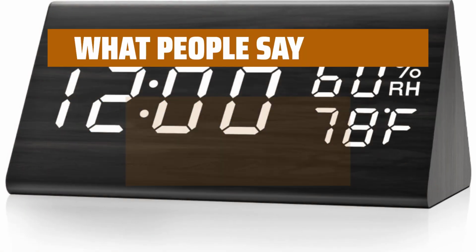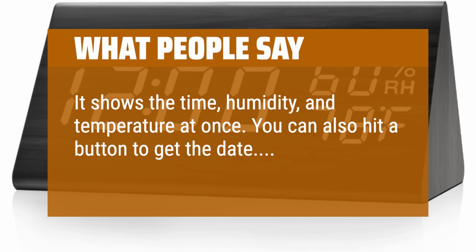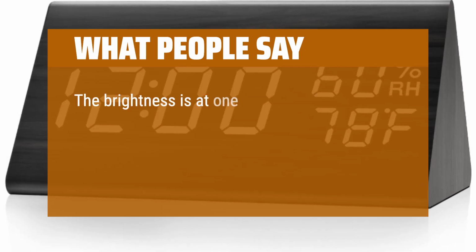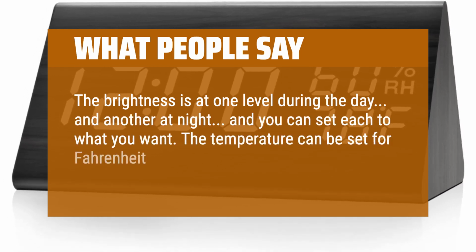What people say. It shows the time, humidity, and temperature at once. You can also hit a button to get the date. It has 3 alarms. The brightness is at one level during the day, and another at night, and you can set each to what you want. The temperature can be set for Fahrenheit or Celsius.